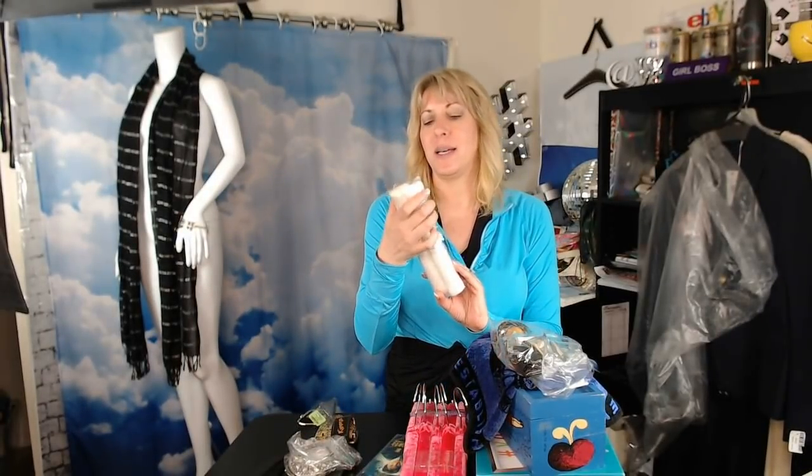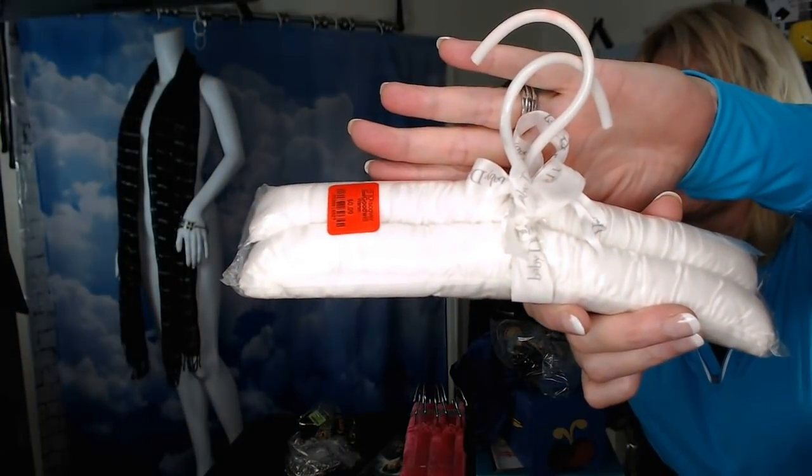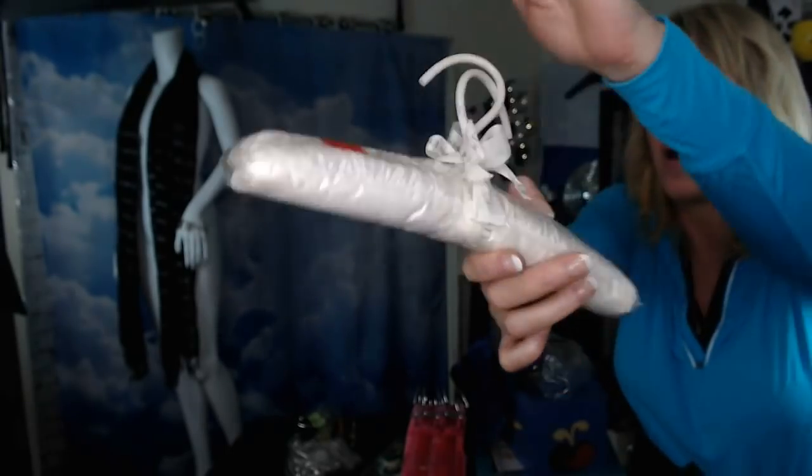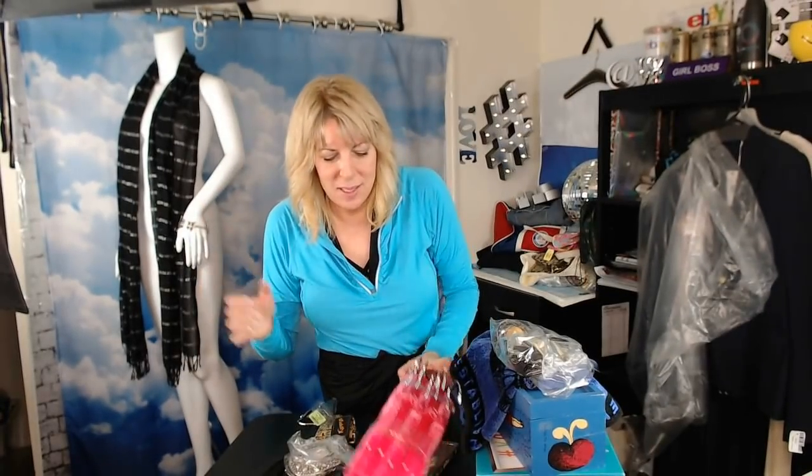Okay, bought some hangers. I bought these because 99 cents, and these say Baby Dior. I couldn't help myself. I don't know if that's going to show up with the white. They say Baby Dior. So someone's probably going to want those, right? I don't know how much. Some things I'm just sentimental.